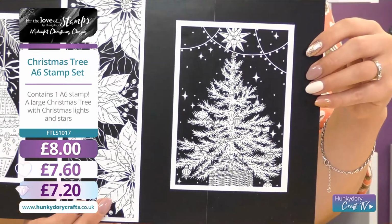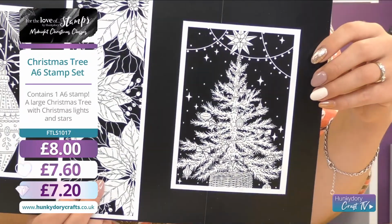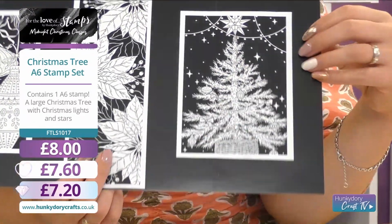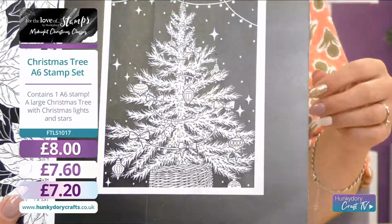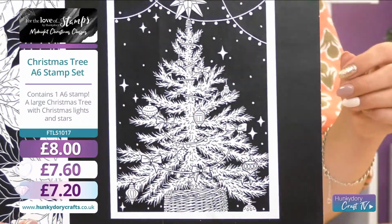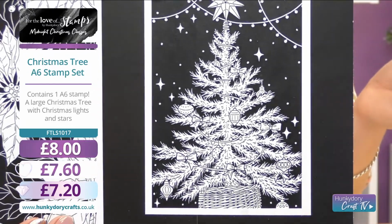You've got the big star at the top, adorned with Christmas lights, and again more starlight throughout there as well, and then that little wicker basket at the end. So there's so much detail on there. You can just see how much there is to be colouring or just trying out all your different techniques.